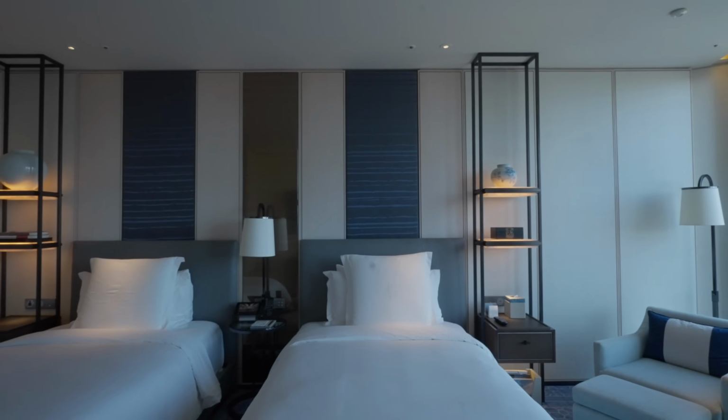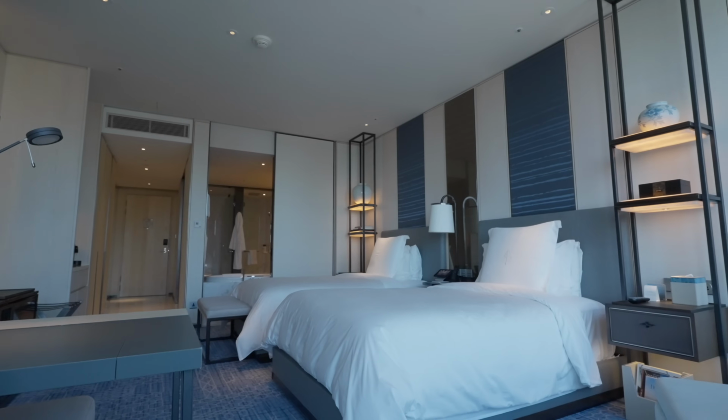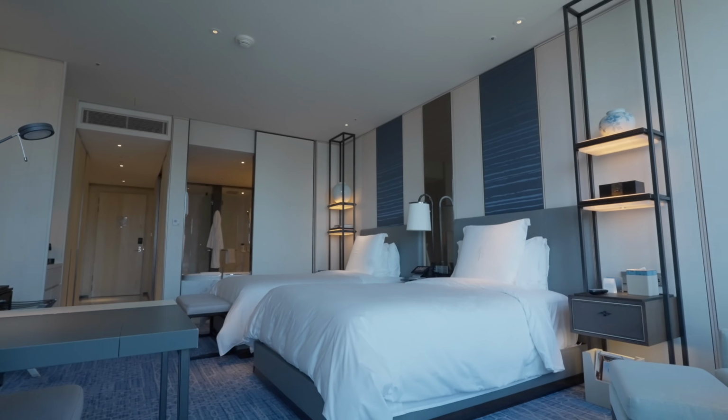You've got the iconic Four Seasons beds here, which are the best sleep on this channel so far. Of course, I'm going to do a full bed review after sleeping on it tonight, but I'm expecting it to be fantastic, like all Four Seasons beds are. And it's pretty easy to see, even in the standard room, these are the largest and some of the best, if not the best, hotel rooms in South Korea.